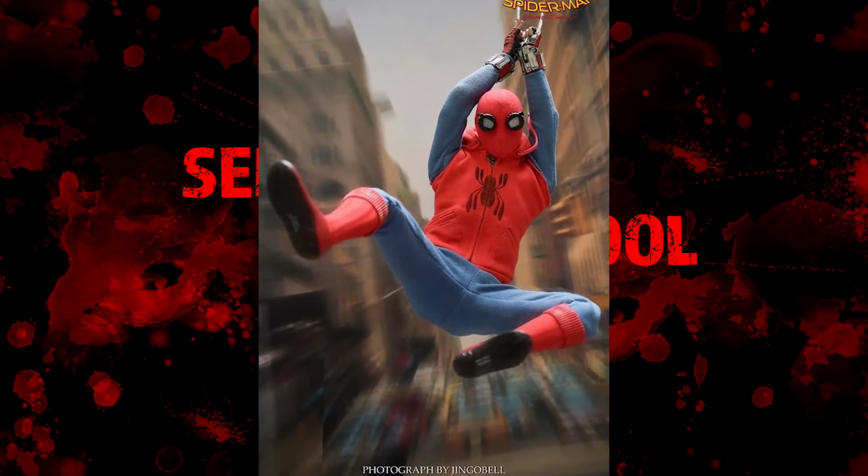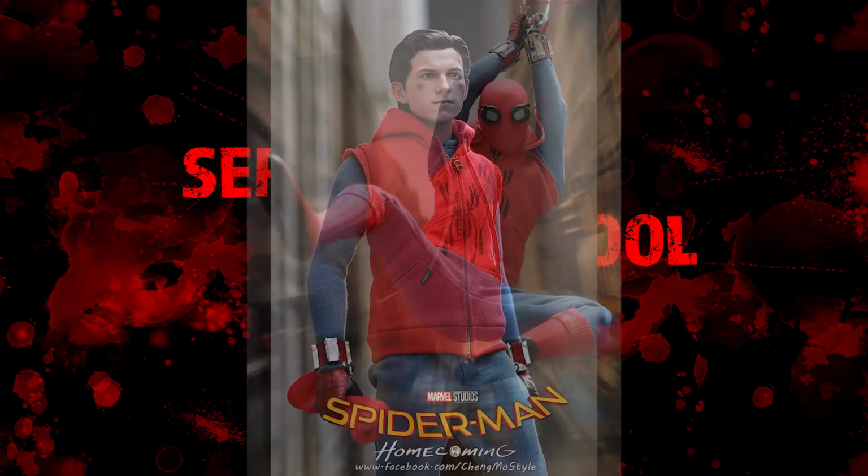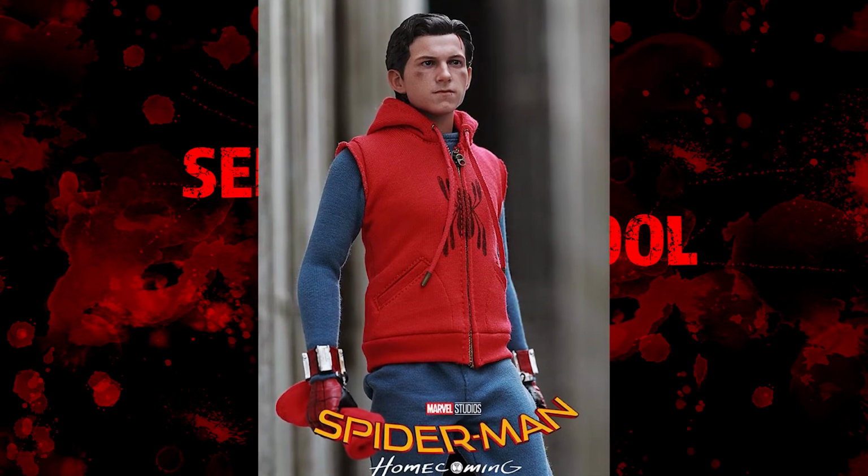Now the next one they showed, actually they showed this before the Spider-Man suit, was the homemade Spider-Man suit. This is again from Spider-Man Homecoming. Now, I feel a little bit indifferent when it comes to this one because the suit looks terrible. But the problem is the suit looks terrible in the film. It's a homemade suit, it's not meant to look great. So in terms of screen accuracy, I actually think it's a really good figure. But I don't think it's one I'm going to put in my collection because I just don't like the suit from the film.